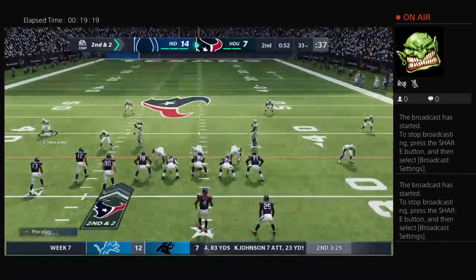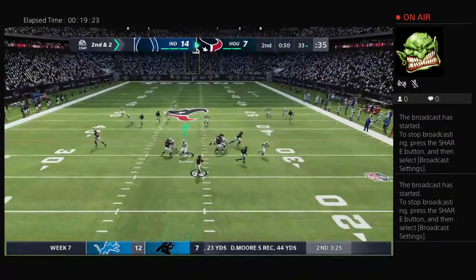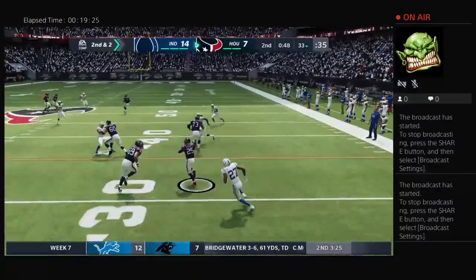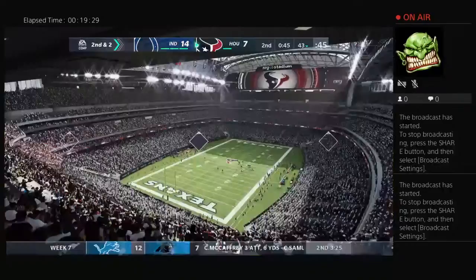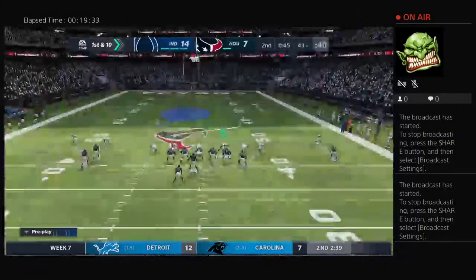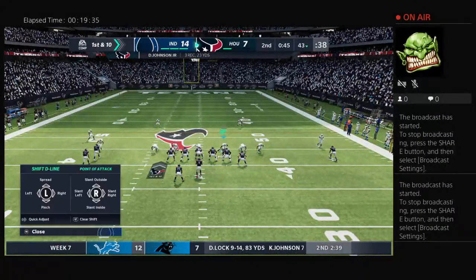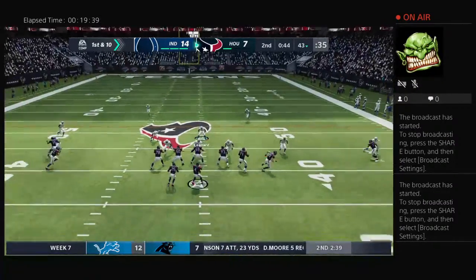Here's a 2nd and 2 now from the 33. Now it's Watson. Screen play, Johnson. And they get him down, but not before he takes it across the 40-yard line. Now the Texans will use one of their 2 remaining timeouts as the clock will stop with 45 seconds to go in the first half.